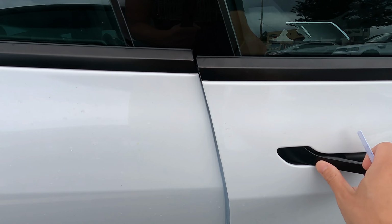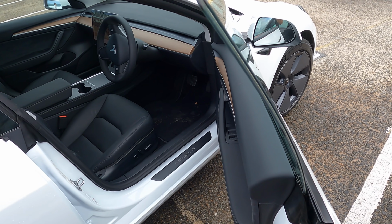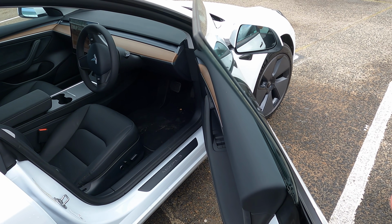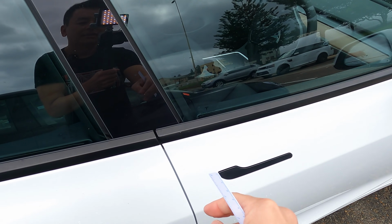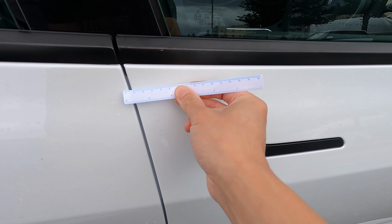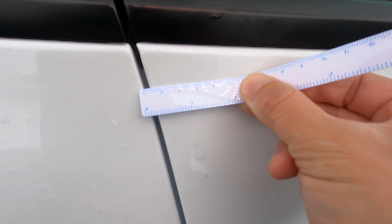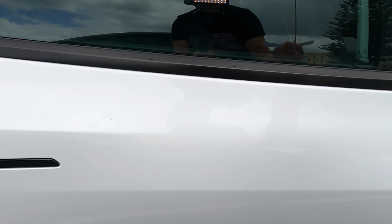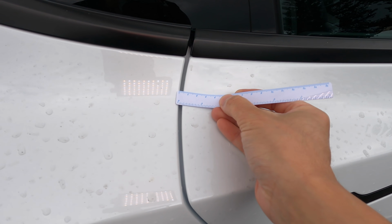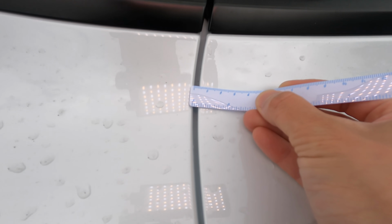I'll just shut this door properly. Let's see what it sounds like too. Oh, by the way, there's double glazing as well for the Chinese Model 3. That's good. Does it make a nice sound? Yeah, that's pretty good. A nice sound there when it shuts. And between front door and back door, that's about 3mm, 3.5mm again. Very acceptable. Back here between the door and the back panel, that's about 4mm once again. Very acceptable.